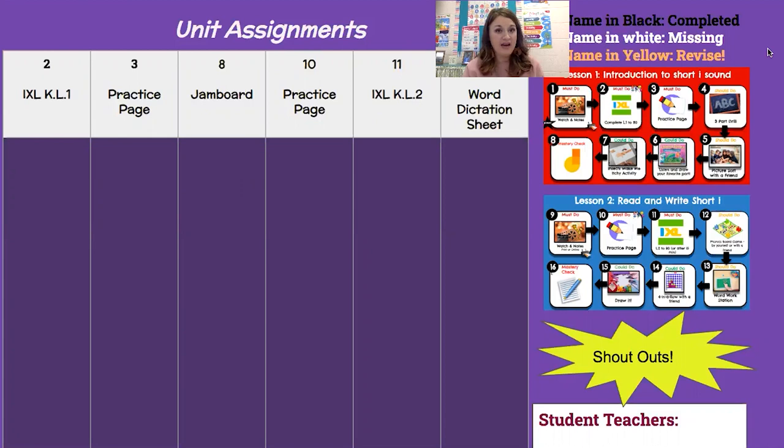Maybe I noticed that they were really struggling on that IXL lesson. Or when I looked at their practice page they had submitted, there were several errors on there. And so when they would see their name in yellow, that would mean, okay, I need to go see Miss Patrick and let's conference and let's get this worked out. So again, this is something that you would display for all of the students to see so that they would know where they're at within the unit.